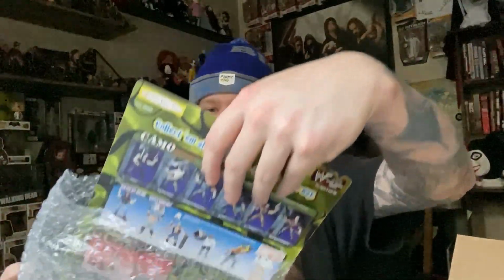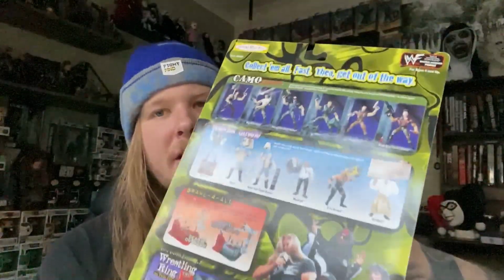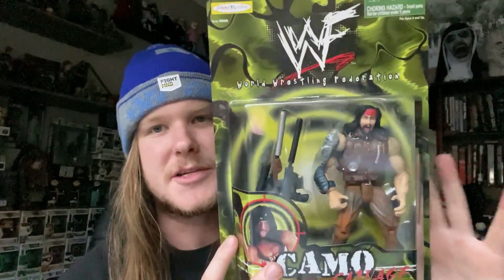We've got, look at this. This is one that I am really pumped about. WWF X-Pac. This is from the Camo series, 1999. There is a few from this series in the order. I won't show them all. I just love X-Pac. I've ordered Chyna, Triple H, X-Pac, and Road Dogg. You can also get Billy Gunn and Stone Cold, but he didn't have those. So look, I've got that for an absolute steal in my opinion.